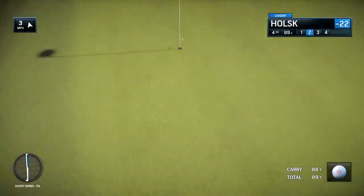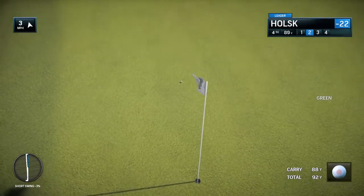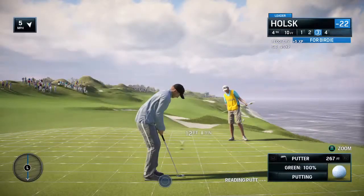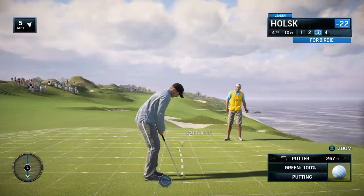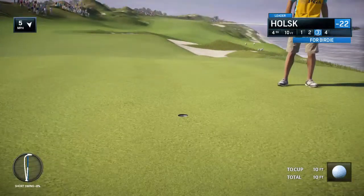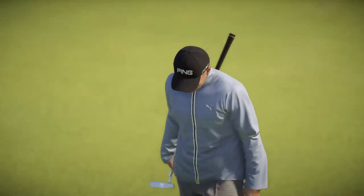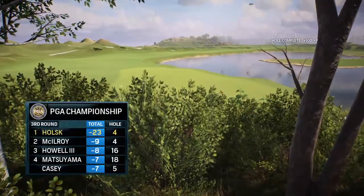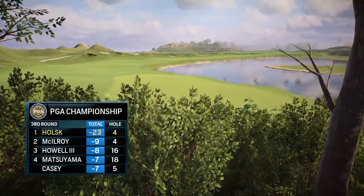This looks like it's going to find the target. I mean, this skill, and that was sublime. Just good hands, coming out of the rough, able to manage the distance, and now in great position. Oh, yeah, he's made it for a birdie.